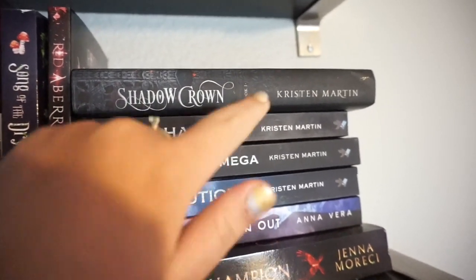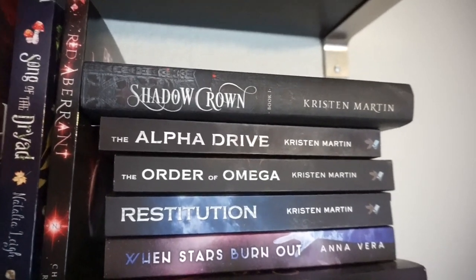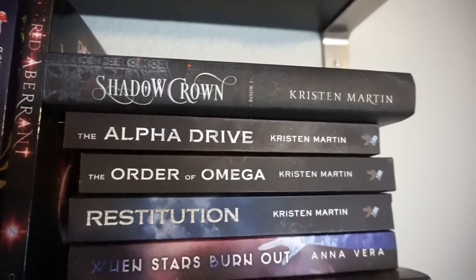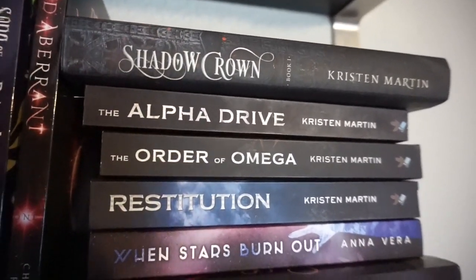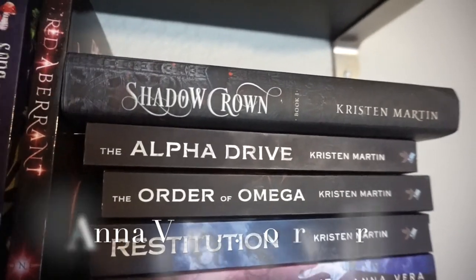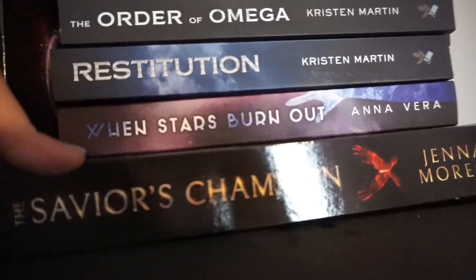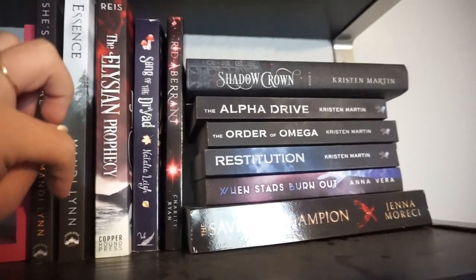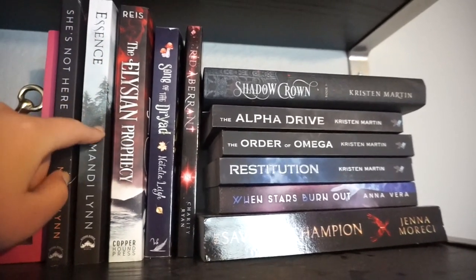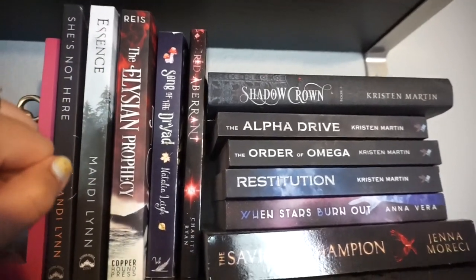If you can kind of tell, the spine is a little bit off, but that's just the price of being an indie author, since you don't have control over how the books are printed. You just have to hope that Amazon or whoever the publishing house is does it right, but it is what it is. And last we have The Savior's Champion by Jenna Moreci. And I should mention I have Evelyn's Number by Bethany Atazadeh over on my personal desk, because that is my current read.